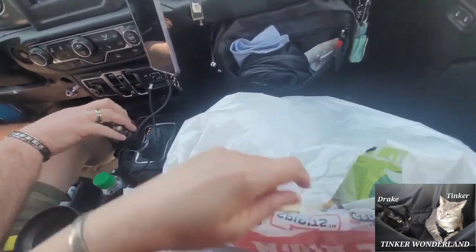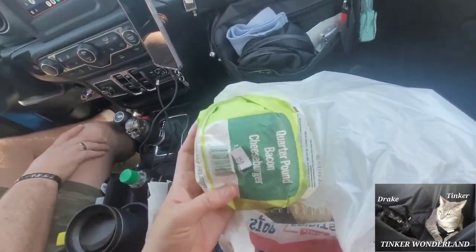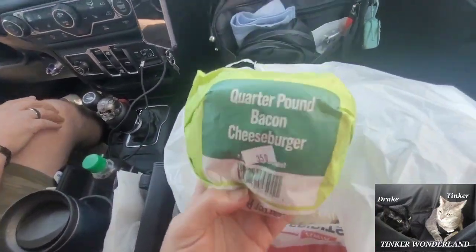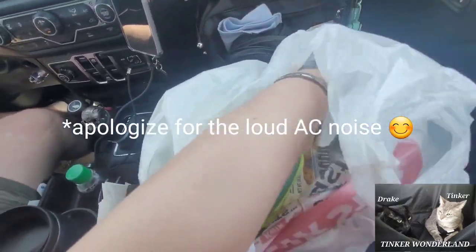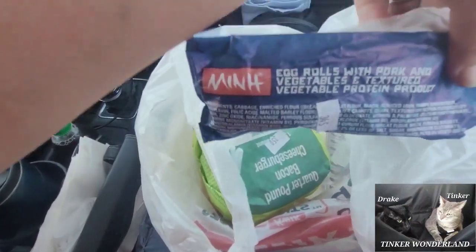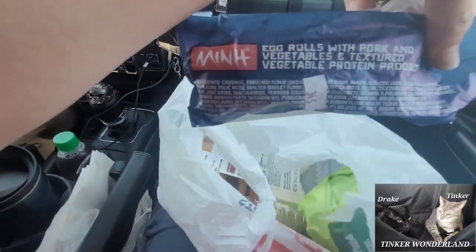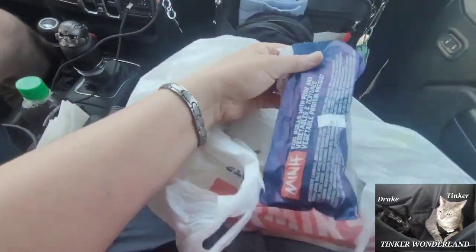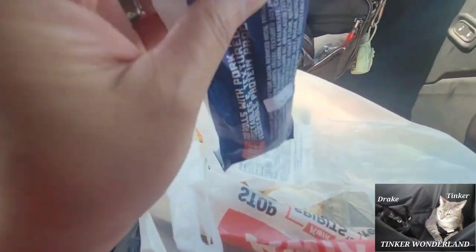Cinnamon rolls right here. And then we have bacon cheeseburger for Poppy. Like I said, I will get that. I know he likes that one. And this egg roll for me. It's an egg roll with pork and vegetable. I always get this one. I like this one.